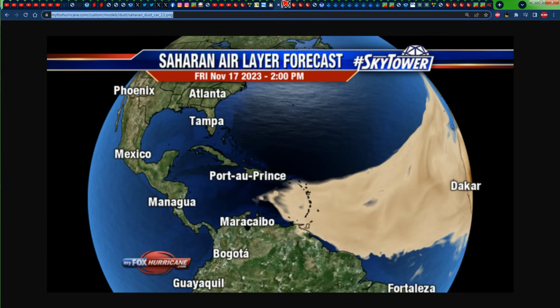However, as it relates to the Saharan dust forecast for 2 p.m. on Friday, we start to see some of these browns that represent the Saharan dust making its way all the way from Africa across the main development region, affecting sections of the Eastern Caribbean. Jamaica should be in the clear for 2 p.m. on Friday.